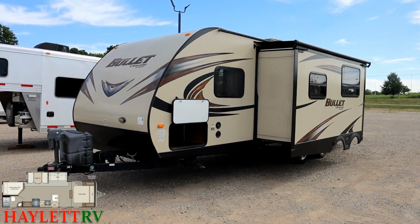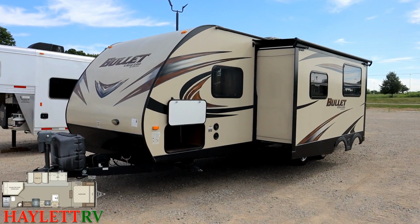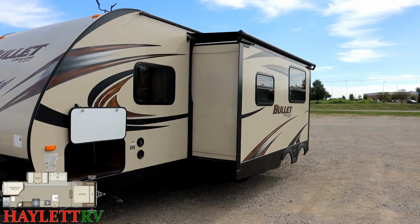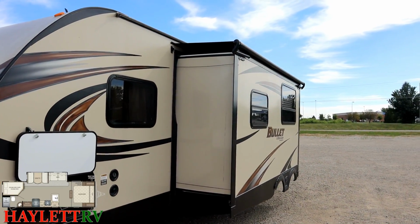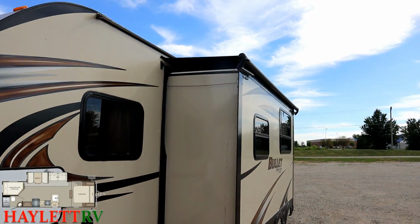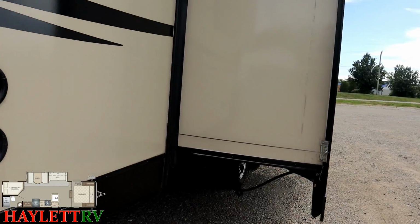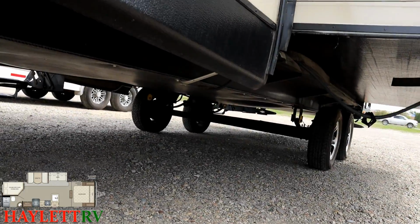The power tongue jack's actually an aftermarket upgrade. That was not a standard feature on these. Neither was the slide awning cover that you see back here. So somebody spent some accessory money on this RV. They intended to have it for a while. Looks like it served them very well, and they just decided it was time to update and upgrade.